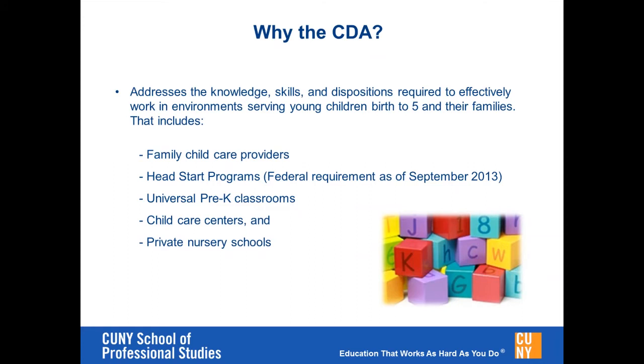Many people ask why they should pursue the CDA. Others wonder if they should enroll in an early childhood education degree program rather than the CDA. There are even some that already hold degrees in areas other than early childhood education and question why a CDA would be beneficial when working with young children.